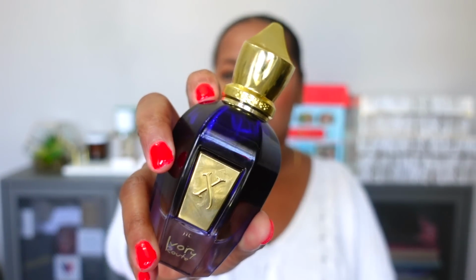This next fragrance is from Xerjoff, and this is Ivory Root. So this fragrance is part of the Join the Club collection, which is a collection of Xerjoff fragrances where Xerjoff does not actually release the notes of this fragrance. So the notes that you'll see on the screen for this are pulled from Fragrantica. However, I cannot guarantee the accuracy of this.